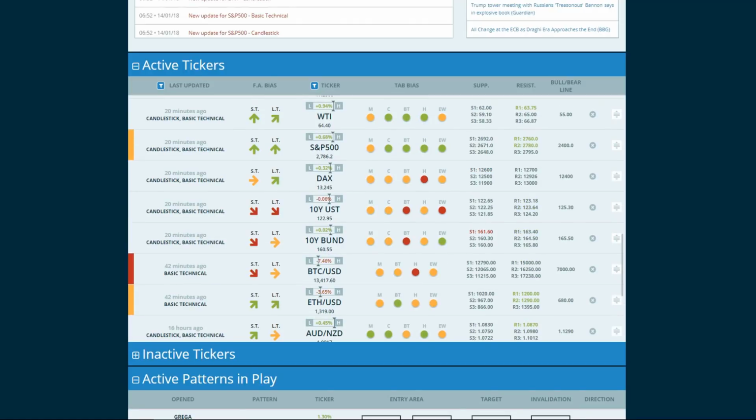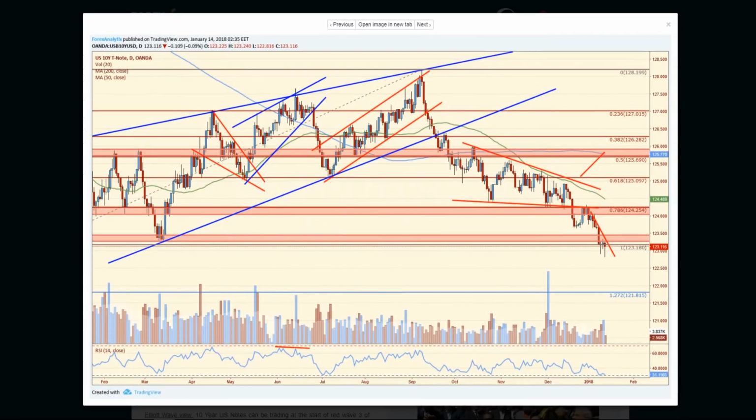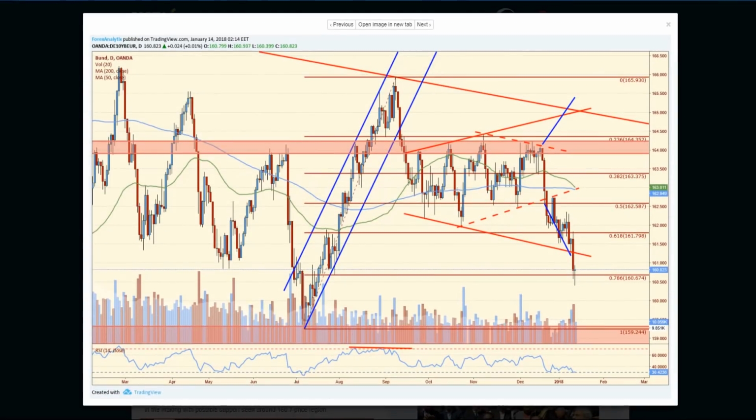Oh, there they are. They're right there. Okay, right in front of my face. Bunds have broken lower. Okay, you take a look at the bond market. Oh, that was the bond. Sorry. Now let's go over to the Bunds. Here's the Bunds. Bunds are breaking lower. Okay, but we got a little bit of a lift on Friday.